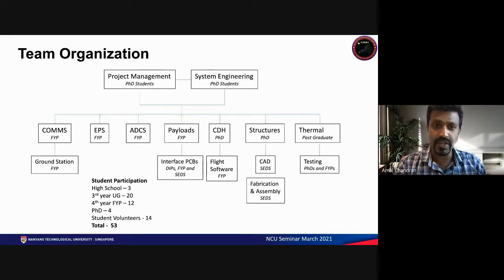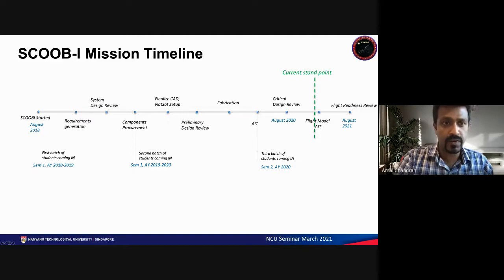So interest in space is very different from actually doing the work. I found that a lot of students are interested in space, but when it comes to the mundane engineering tasks that need to be done, their interest can disappear very quickly. So this also gives me an opportunity to select the students who are genuinely interested versus people who have a passing interest in space but don't want to do the hard work. We've had quite a number of students participate, and we roughly have had about 53 students work on Scoop 1 so far, with the mission started in about August 2018.